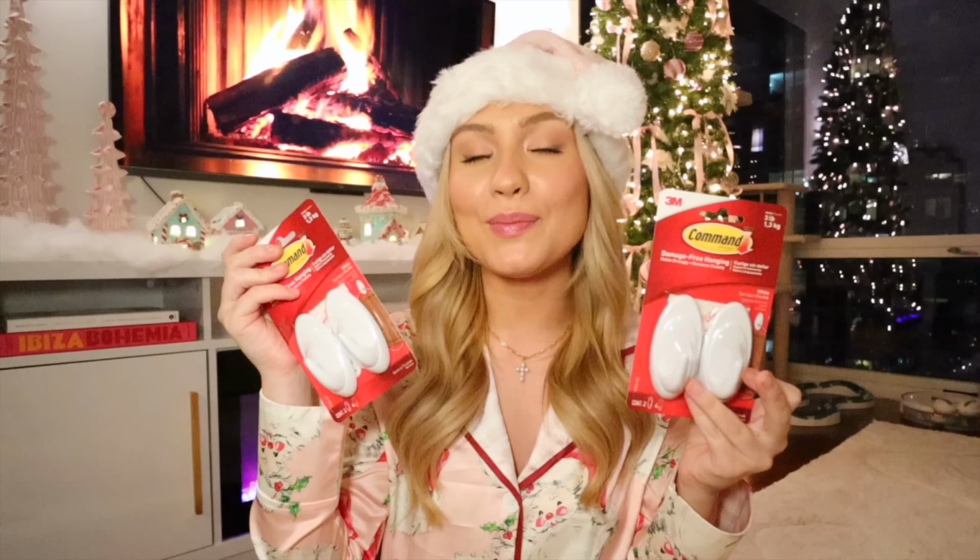The main thing I went for were these command hooks because I want to be hanging our stockings and also a little wreath. I don't know where I'm going to be hanging this wreath. We already have a wreath on our front door outside and I didn't want it to be Christmas. I bought a wreath that we could just use all year round. That's what I did with my last apartment. So I got these little command hooks at Target.